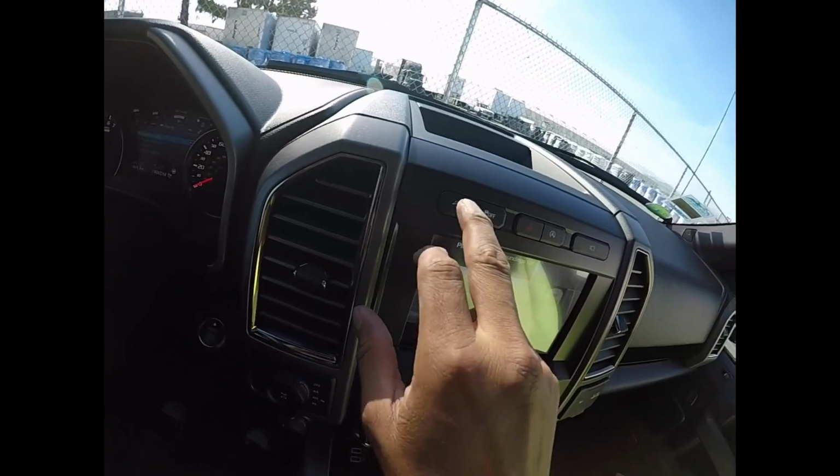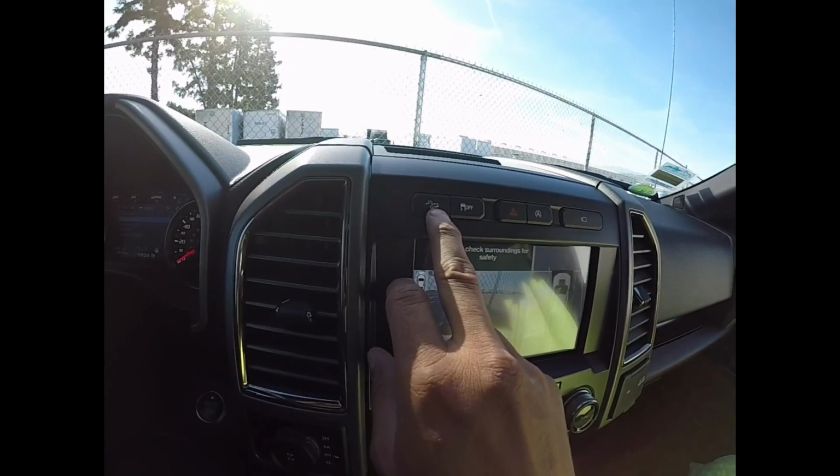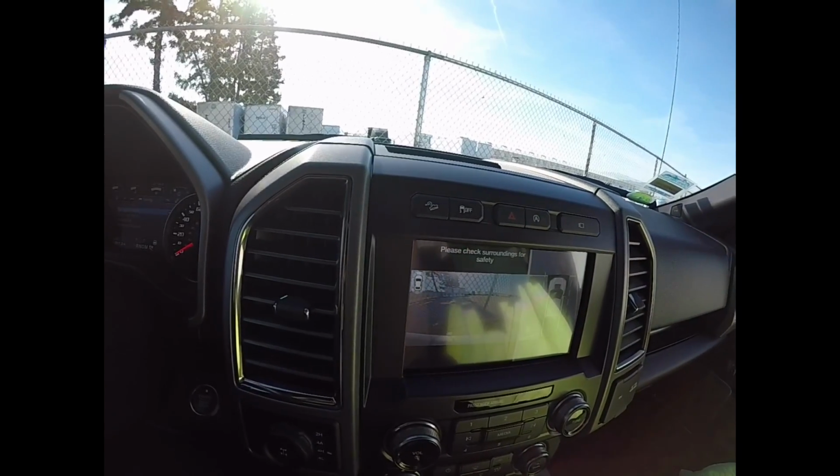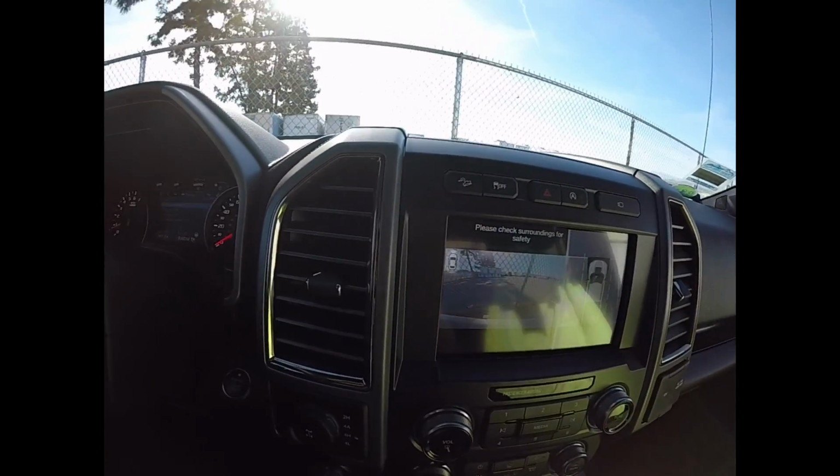The hill descent, that controls your braking speed on your way down and your acceleration on the way up. It's basically cruise control for rock climbing. It's pretty awesome.